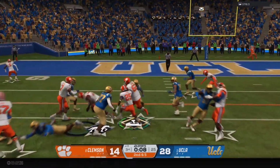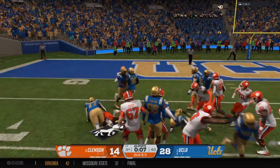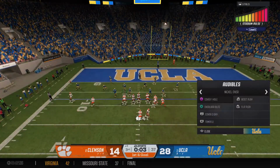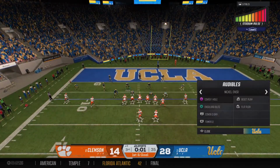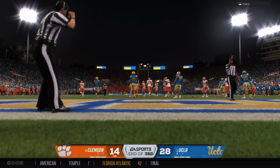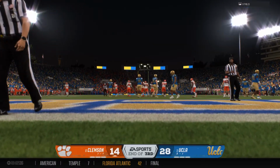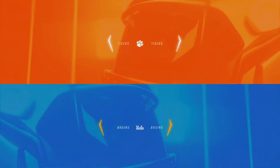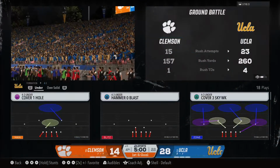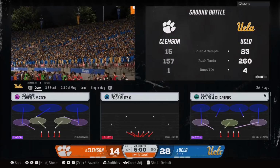From the shotgun, it's a handoff. Brought down, but it's past the line to gain. And it's been an old-school ground game duel. These running backs have been putting on a show so far today. And now entering the final period of play, is there an epic comeback in store? We're going to find out.